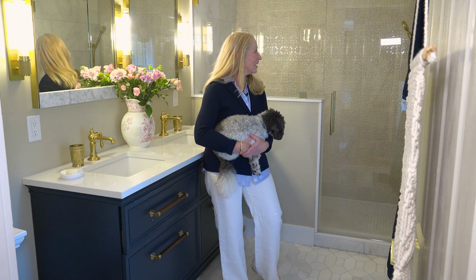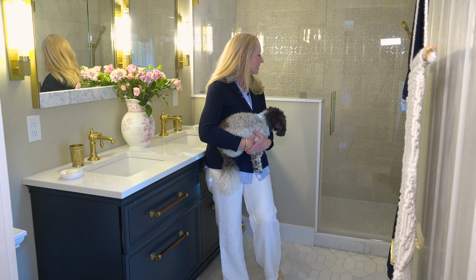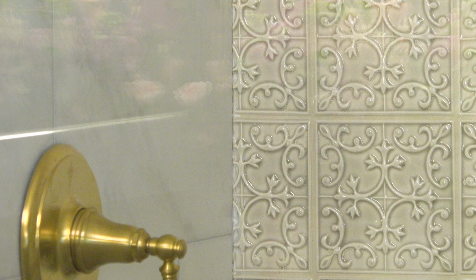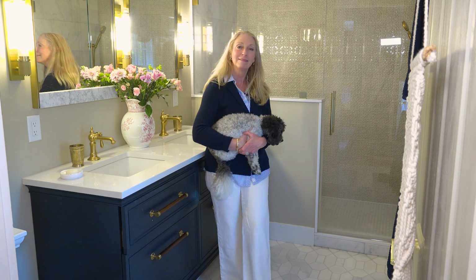And the shower, we decided to put in this ceramic tile, which is kind of like an antique look. And I love the tone of it, and I love the fact it does look antiqued, not just the design, but the coloration of it as well. And it's a great primary ensuite. I think it's great.